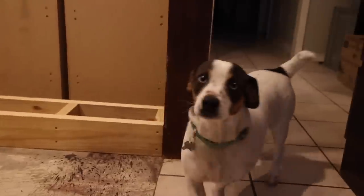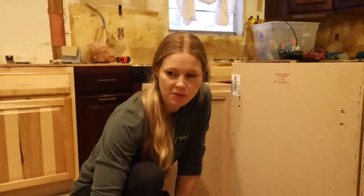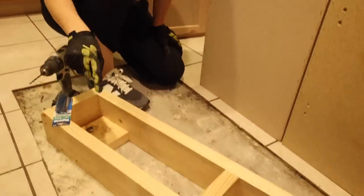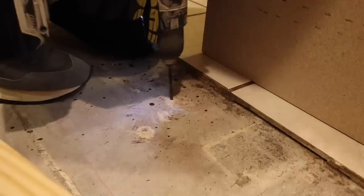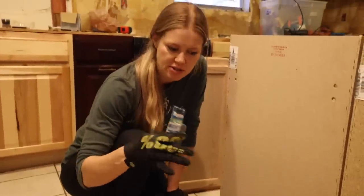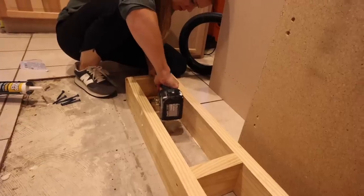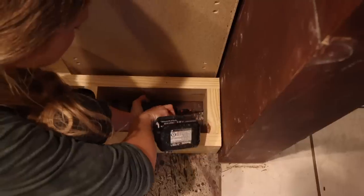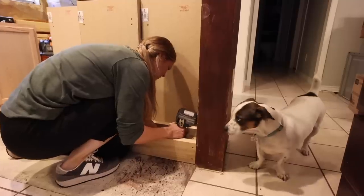What do you think? Is it looking pretty good? All right, so I finished up the base to hold up the backside of the island cabinets, and I've drilled some pilot holes and I'm gonna drill into the concrete a bit and then use these masonry screws to anchor this side down into the concrete just so we have a really solid base. And then we have something to screw these cabinets into, and I'll also attach this to that post.